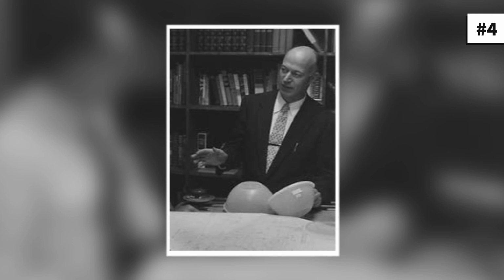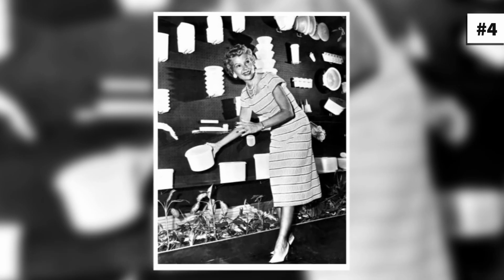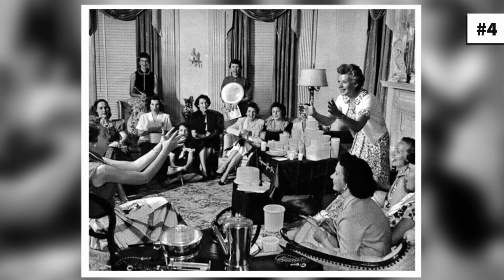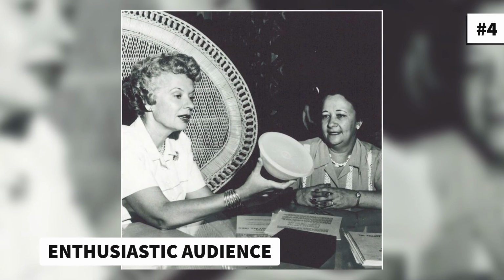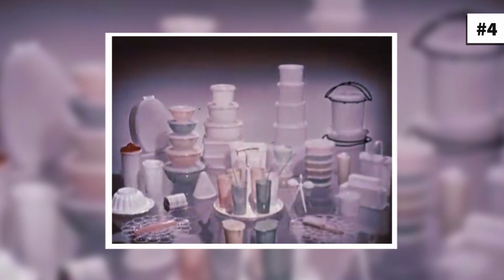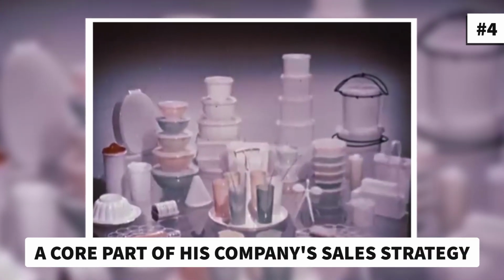Despite common belief, it wasn't Tupper himself who came up with this game-changing idea. That honor can be attributed to Brownie Wise, a savvy saleswoman working for Stanley Home Products. She recognized the potential of Tupperware as a hot commodity and pioneered the first Tupperware party, featuring a demonstrator who showcased the products to an enthusiastic audience. The parties were so successful that Tupper himself took notice, eventually buying out the concept and turning it into a core part of his company's sales strategy.